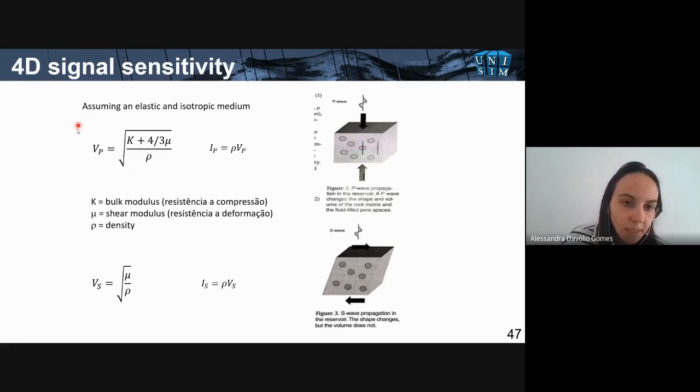The velocity of the sound wave, VP, is written with this equation. We have K here, mu, and rho. K is the bulk modulus, right? And mu is the shear modulus. These two moduli measure the stiffness of the rock. And rho is the density. Density is the density, as you know, by definition, okay?